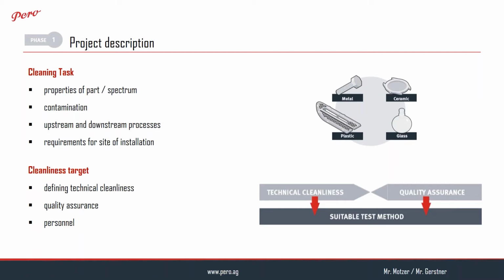The range of parts, material, weight, size, as well as the project steps and project parameters will be clarified together with the responsible project manager. In addition to the cleaning task, you also have to define the cleanliness target and how you can verify the quality assurance and your personnel.